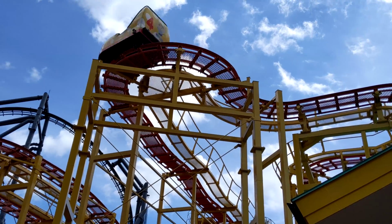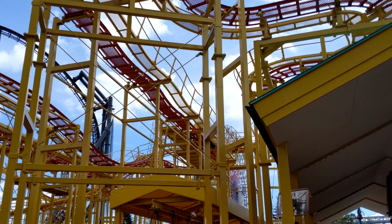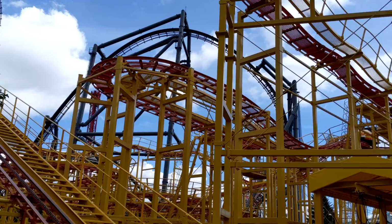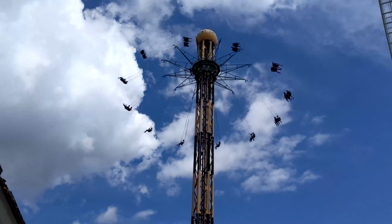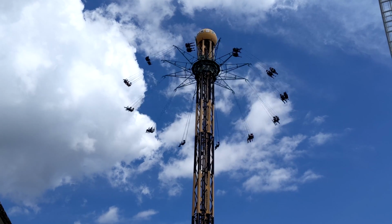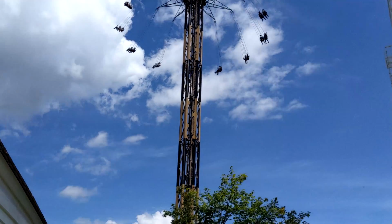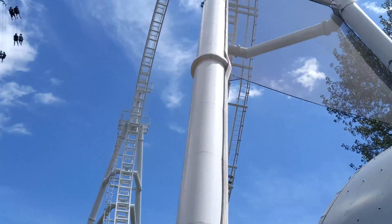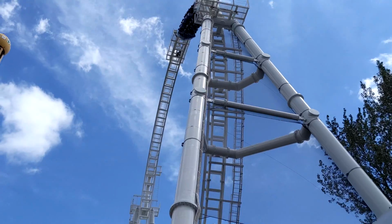Yep. This Wild Mouse coaster was highly uncomfortable riding with another person. We just kept bumping into each other. But it was a little fun kiddie coaster, I guess. This swinging ride is one of those mega chairlifts. You go all the way to the top and you can see the entire park. If you're not afraid of heights, go up there, swing around, and see the entire park. Oh, that ride was pretty dope.